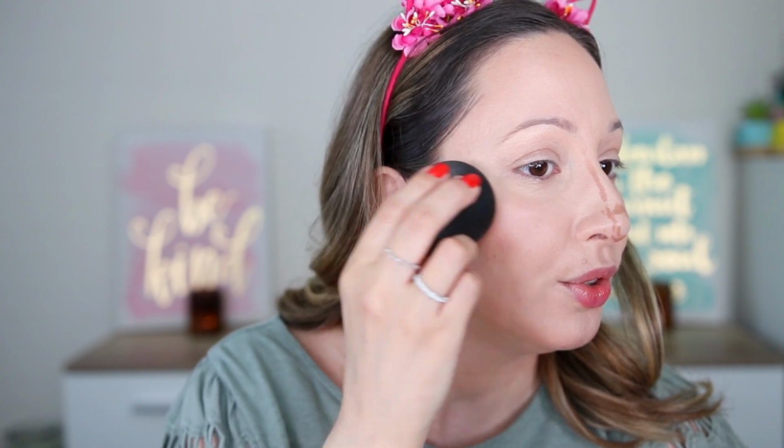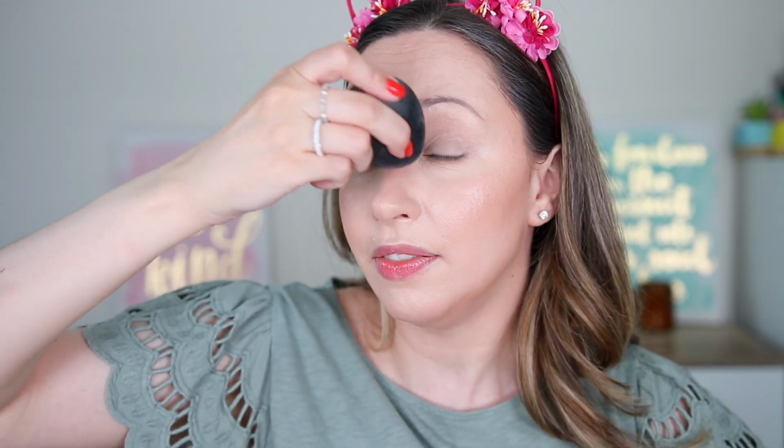I really like the blush. It's so nice. And now it's time for the nose. I'm going to use the other side because it's thinner, even though I have some foundation on. Okay, it definitely contoured my nose.